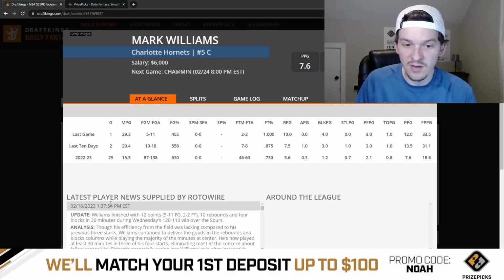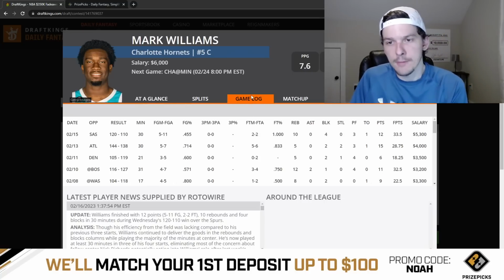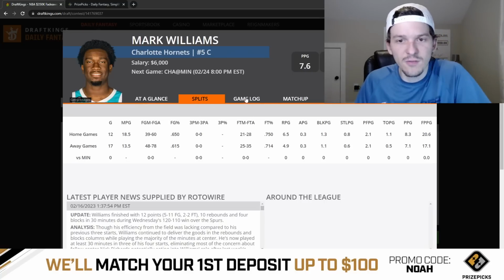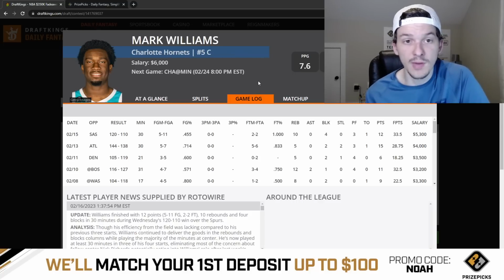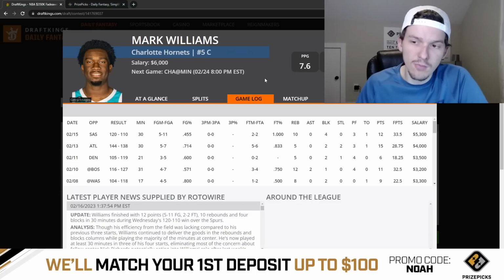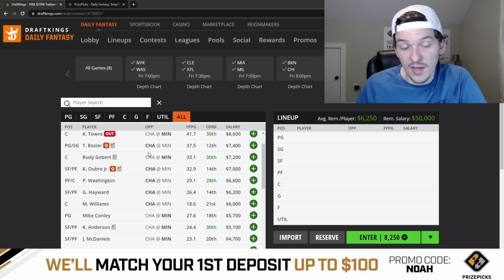Mark Williams is going to continue to start at center, going to continue to play about 30 minutes. The matchup against Gobert is not the greatest, but you would think as long as he avoids foul trouble here, we're getting 30, 32 minutes for Mark Williams, and he's been a fantasy point per minute player this season. So I still think Mark Williams is playable. Just, now that he's 6K, obviously not as good of a play as he has been the last few slates when he's been really cheap.